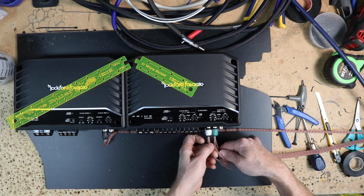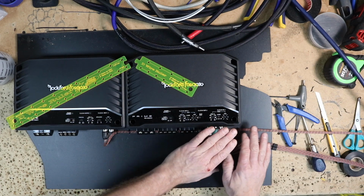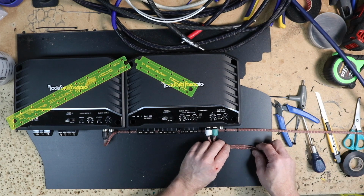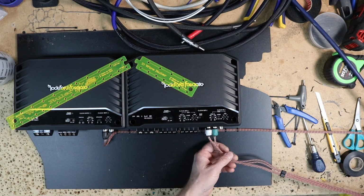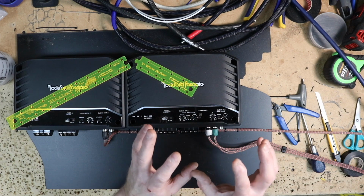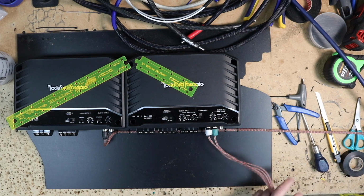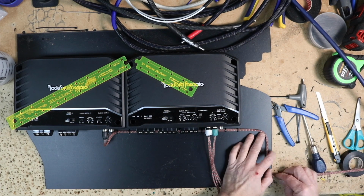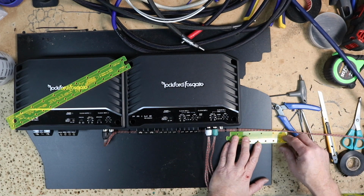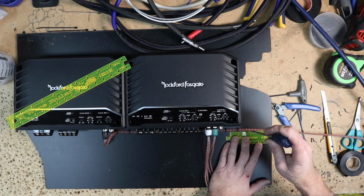These RCAs are going to follow the run that already exists. At some point, I'm gonna have to turn these and bring them down. It's a matter of figuring out where I want to turn these RCAs. And for that, I'm just gonna take a quick look in the car and figure out routing. I really just need to get them down towards the end here at the very end. So this, and then have them turn like that. I'm gonna come back in here and finish off the routing of this RCA.